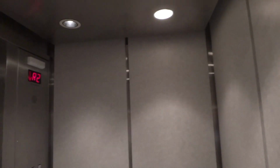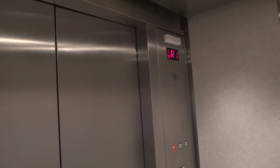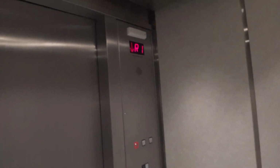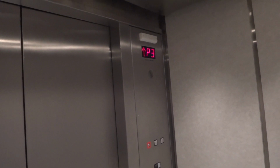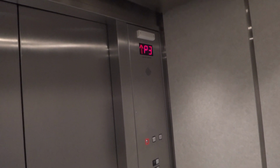Very nice elevator for a store, actually. They could have easily made this a scenic elevator, and I'll show you why here in just a moment. Yep, they could have made this a very beautiful scenic elevator, but they chose not to. If I can show you on this floor.